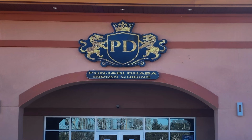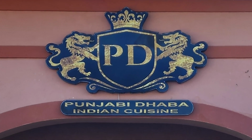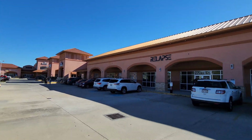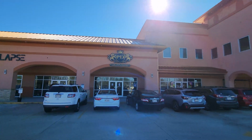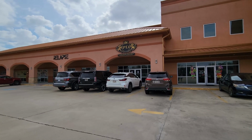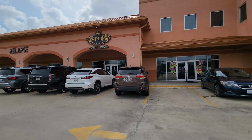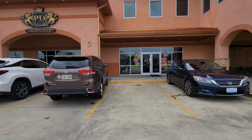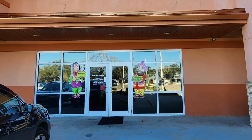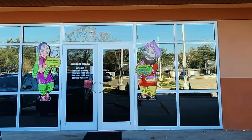You might be curious about Punjabi number 1, which opened in a Hammond, Louisiana gas station where it became very popular, and it is still operating. Punjabi Dhaba number 2 has become noted for their flavorful Indian food offerings, and many are big fans of the buffet option here. This restaurant has quickly become one of the most popular Indian food establishments in the greater New Orleans area due to their great buffet.